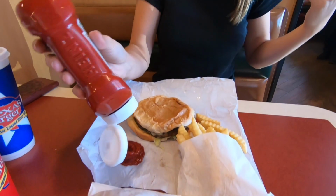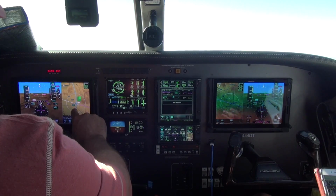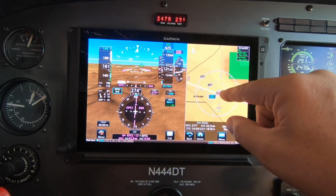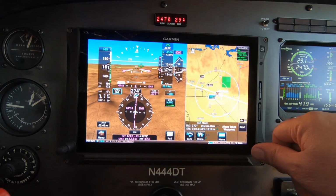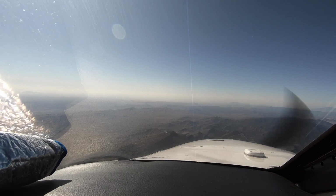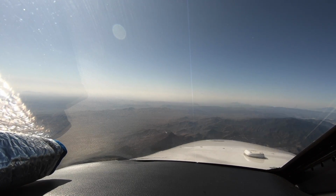In the interest of time, I'm going to cut right to the arrival into Phoenix. Descending out of 12.7 for 4,500. I've set up a VNAV target 13.3 miles east of Falcon Field, which is right on the edge of the Phoenix Class Bravo. So that shelf begins at 5,000 feet. So our target is to be at 4,500 before we get there. Leave us a little bit of room.